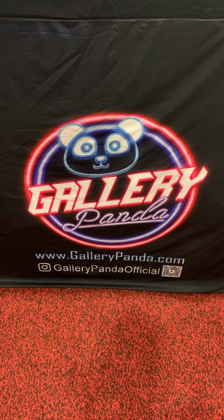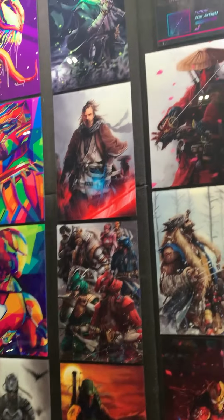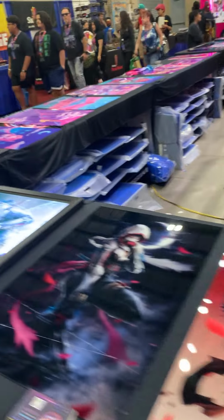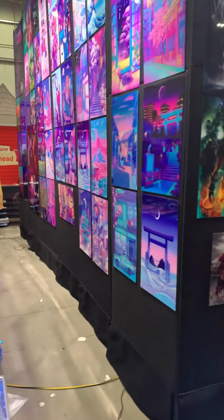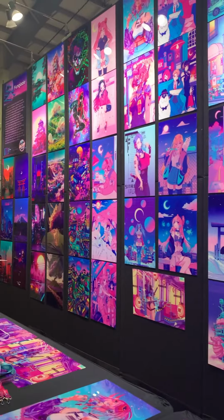Hey guys, San Antonio Comic Con. gallerypanda.com. Check out some of this artwork. Here's an Obi-Wan, basically turned into a samurai. They also have Luke. Some really cool stuff. They have a Boba Fett. They have a Batman. They turn them into samurais. Really, really cool artwork. And they sell them in these light boxes, just like your movie poster light boxes. And they light up. A lot of the anime, so for those of you that are into that, really, really cool.